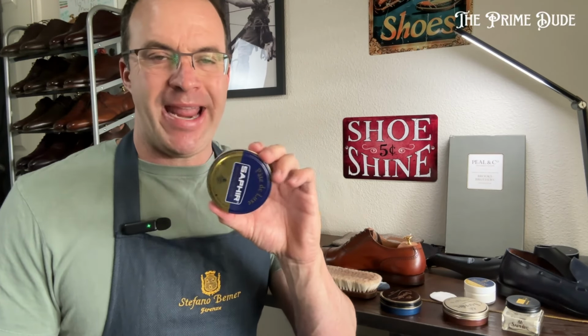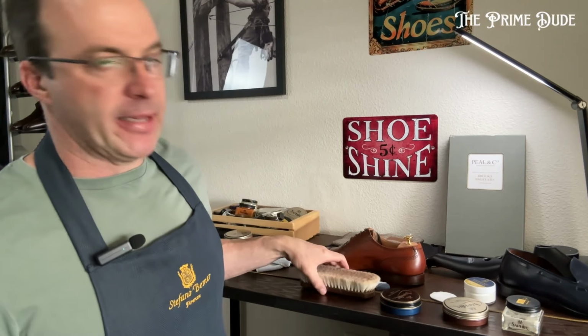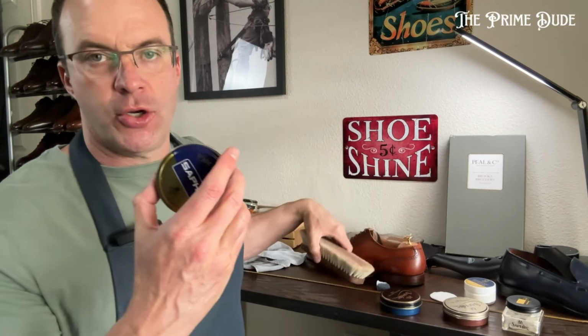So Saphir makes smaller wax polish options. I got this in neutral. That's another one. You could go brown, black, neutral. You can go brown, black, Bordeaux. Just know if you have something a little different that doesn't match any of those, you've always got this. If you've got a wax polish and a brush, you're good. You could literally do it that way. So not this one, a small brush and neutral wax polish, you're probably fine.